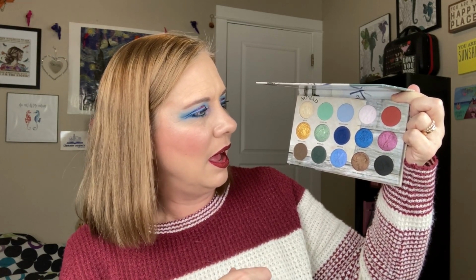I just wasn't super thrilled with this shade here, Snow Bunny. I don't know. It just seemed more powdery than the other mattes I've used out of this palette. I had a really tough time blending those two together. And that's just me. I don't think it has anything to do with the shades. It's just my lack of experience or lack of proper technique probably.